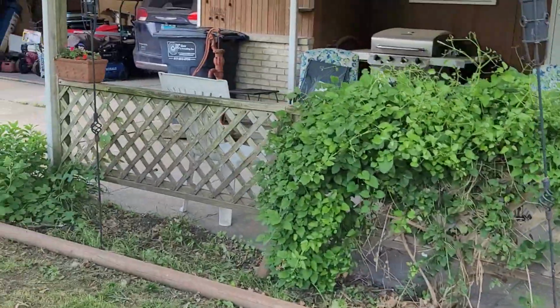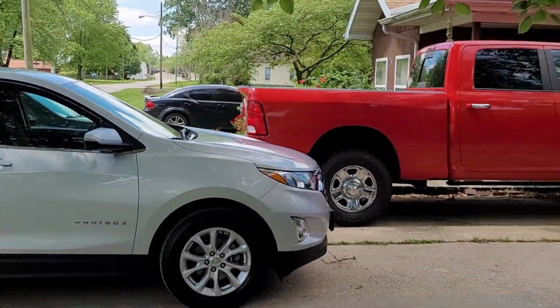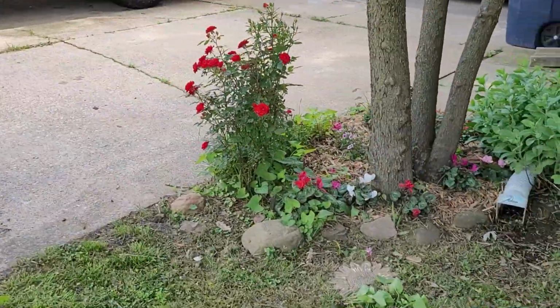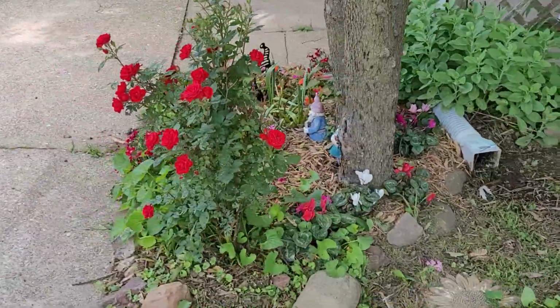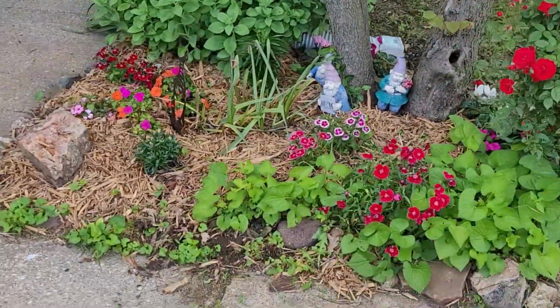And let me take you over here. It's Memorial Day weekend, so there's lots of people here. So we normally don't have a used car lot in our front yard.